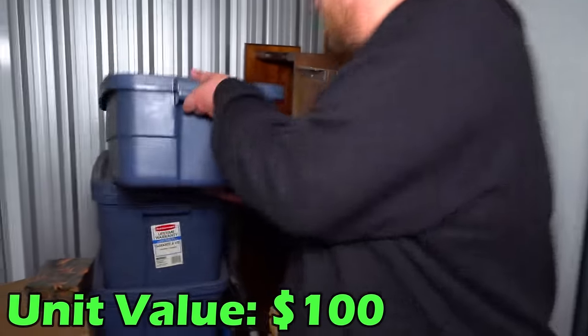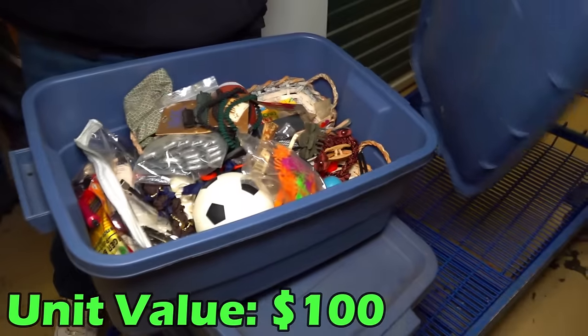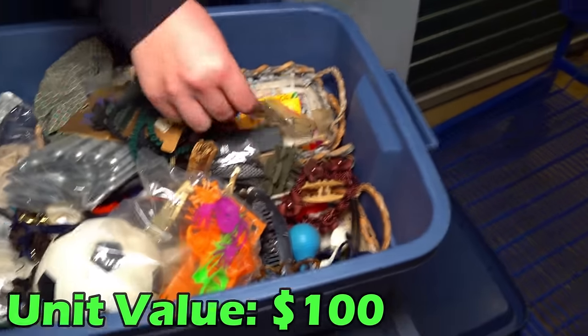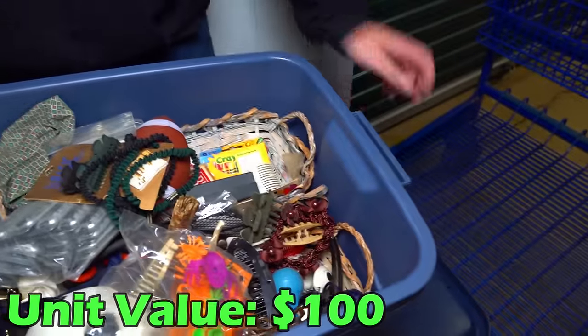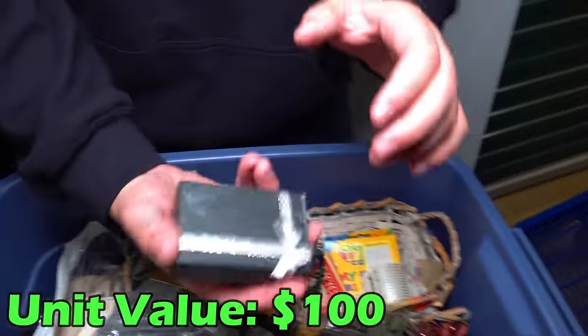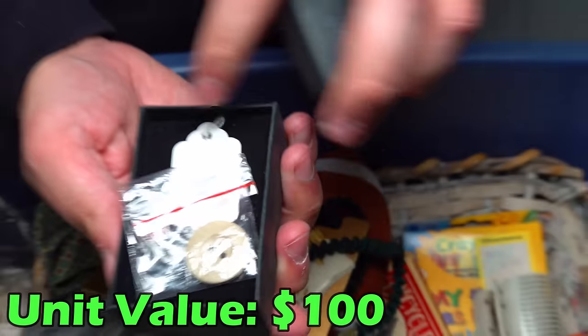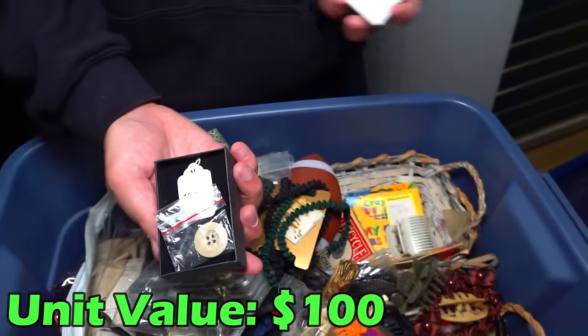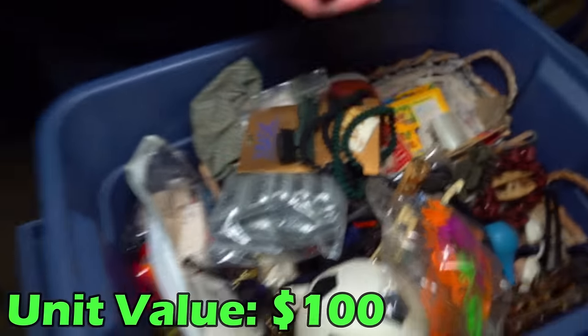Let's go to the other smaller tote here. Ooh, this one's a lot lighter than the rest. Kind of interested to see. Oh, okay, that one's really random. Dollarama, I guess that's like a Canadian dollar store. There's that. Ooh, we got a jewelry box though. Something's in there. A button? A $20 button? Why is that button $20? Somebody explain that to me. That's random, but okay. $20 button.